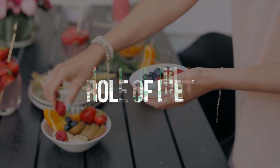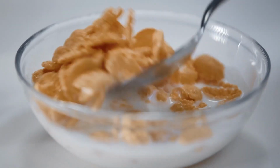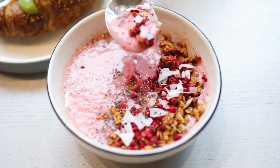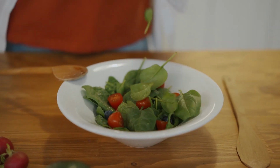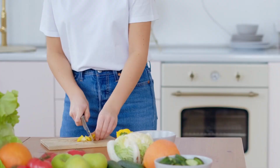Rule of diet. You are what you eat is more true than ever when it comes to losing fat. The first step to fast and effective fat loss starts with what you eat. The goal isn't to go hungry or feel deprived, but to make better, healthier choices. This is where the role of a healthy lifestyle comes into play.